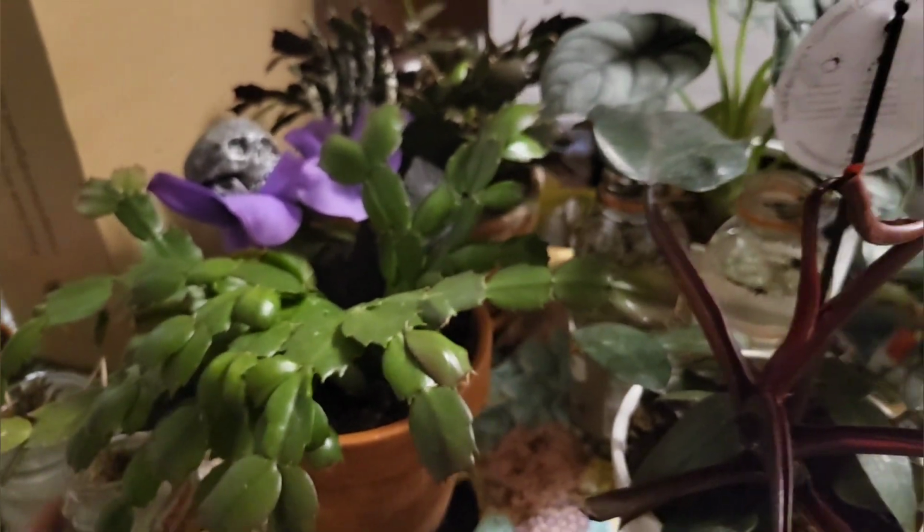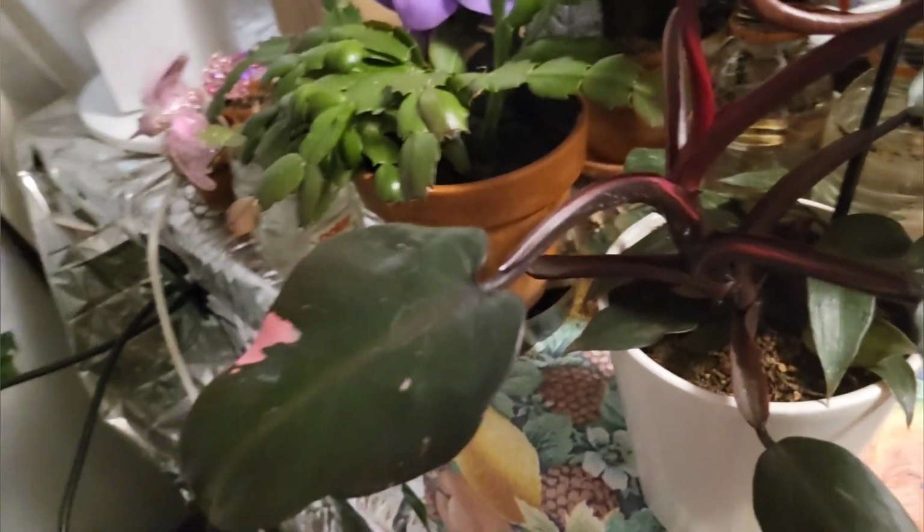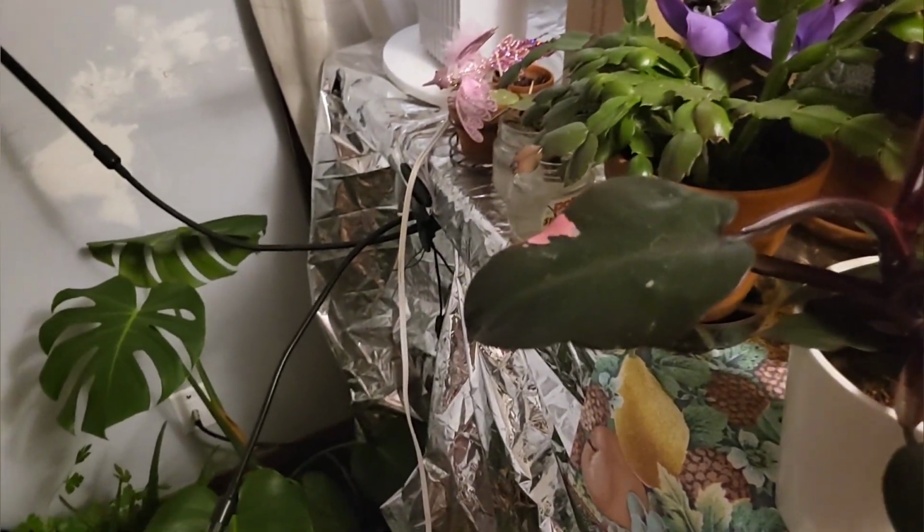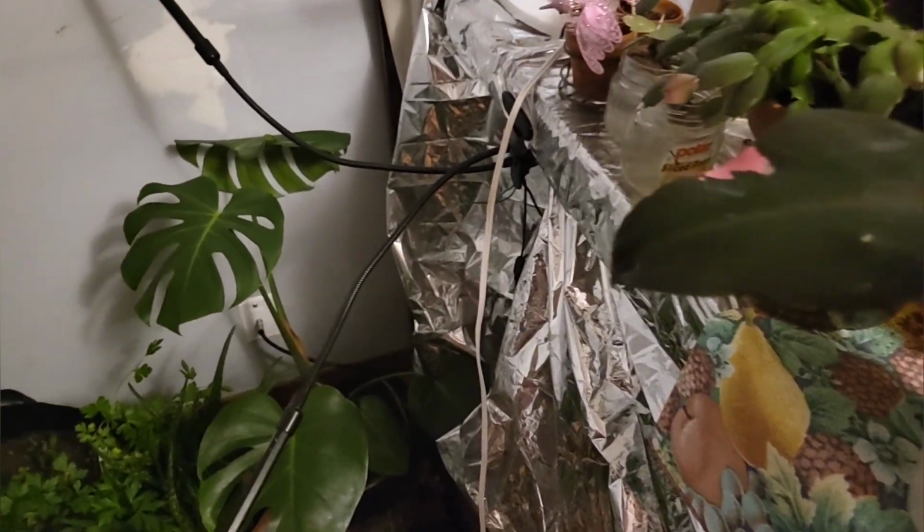So, while the area is working rather well, the reason why I'm a little sweaty too is because the humidifier is full. It needs to be changed. You definitely need a dehumidifier.